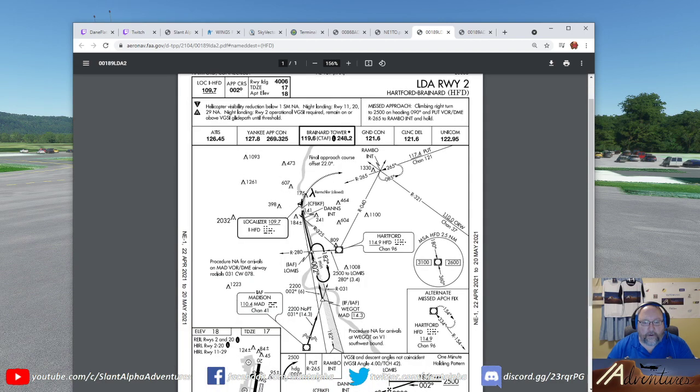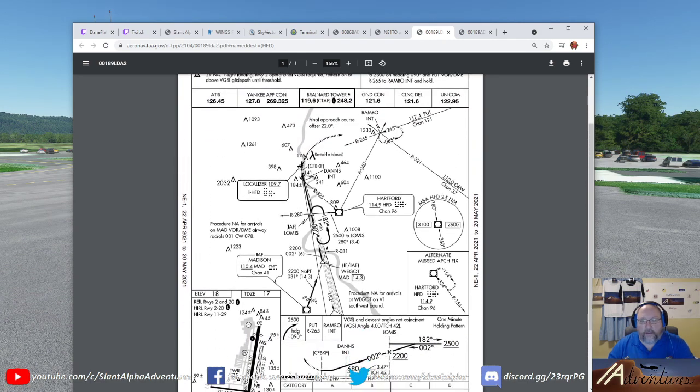Off of the Hartford VOR, we have a feeder leg and a procedure turn. I'm sorry, a hold turn. The specs for this particular training say to expect vectors to final for this, so we won't have to do this kind of very complex hold turn. But we'll pretend that we're going to get vectored to final, even if there's no air traffic controller online, because that's what this rating calls for.